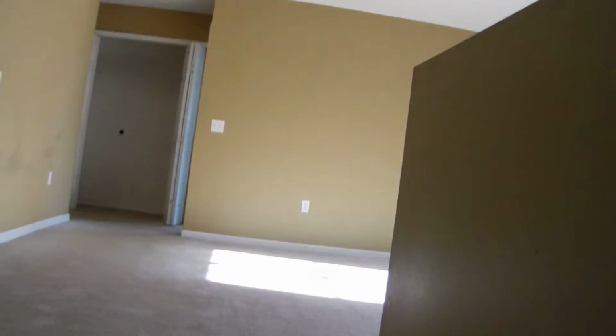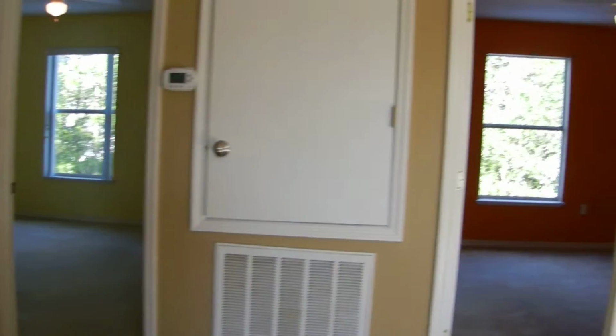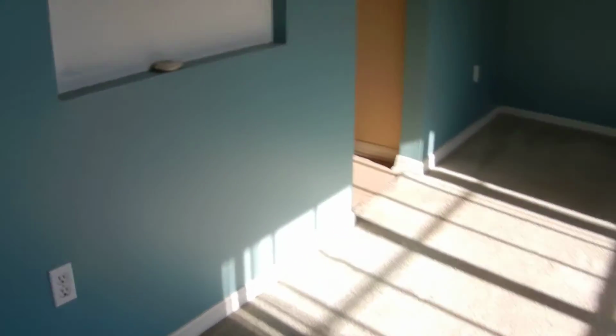The carpet looks like it's going to need to be replaced down here. And here's that big loft I was telling you about. And of course you can see downstairs and yell down to whoever's down there. And just kind of give you an idea of this area. At the end of the hall there is your laundry room. And this would be the master bedroom. Nice high ceilings. Fans on a remote sitting right there.